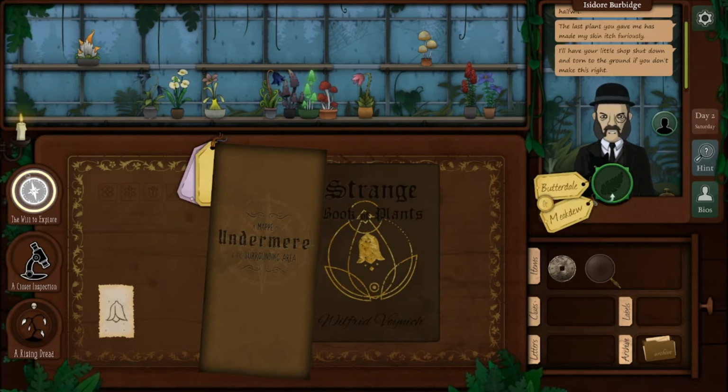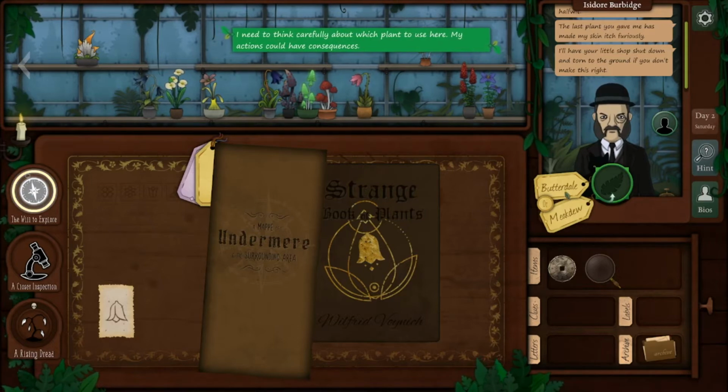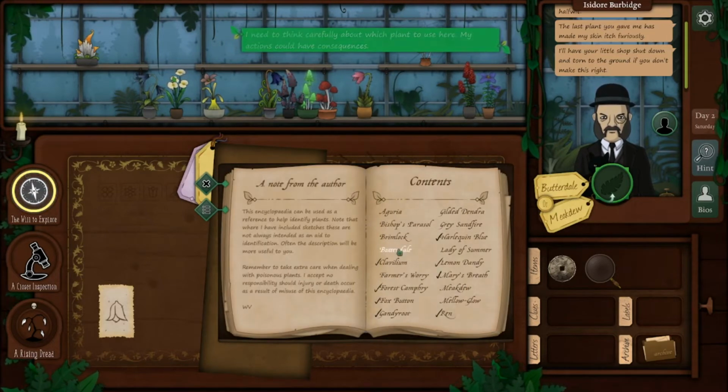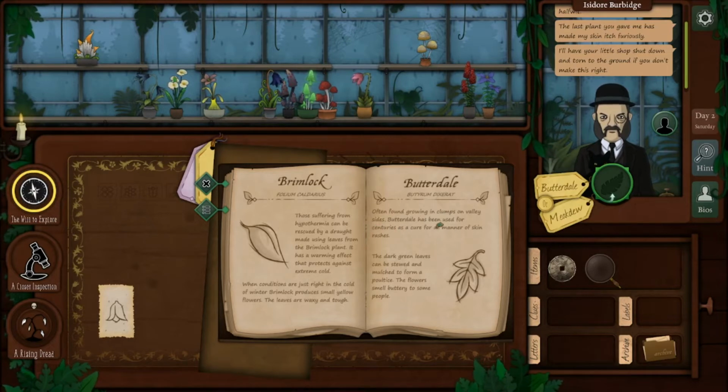Ooh, okay, so I have choices here. So this is my first choice in the game. So let's look these up. Butterdale, that's my first option. Often found growing in clumps on valley sides, Butterdale has been used for centuries as a cure for all manner of skin rashes. Okay, so this would be if I want to cure him.